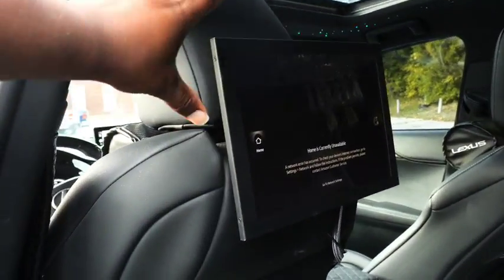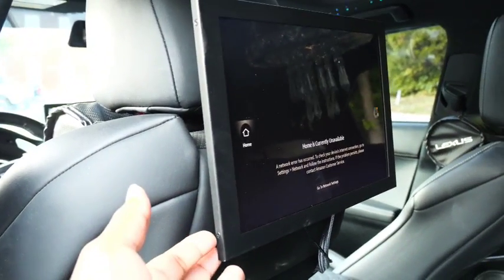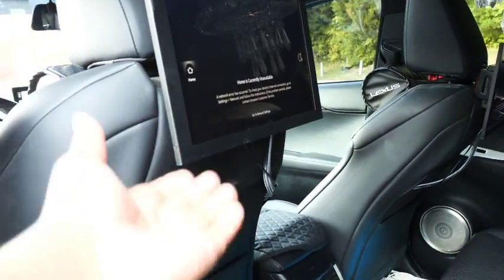So a personal product here was sent to me from a company. They sent me one of these and I didn't have a use for it, but I actually put them in my car.